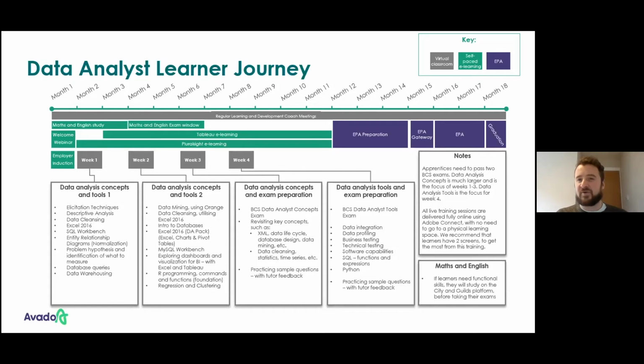So they'll have a good understanding of the topic and some of the challenges that the role might face as well. They're not general coaches, they're people that have actually worked and come from industry, who will be working with the apprentice across the 18-month period to support them. That's the main level of support, the learning and development coach.